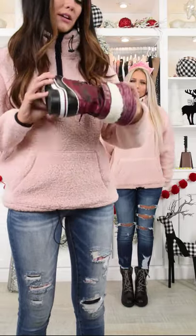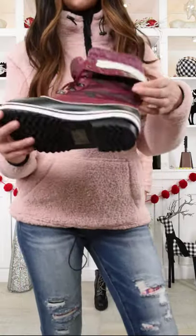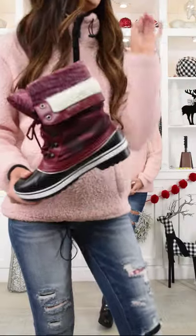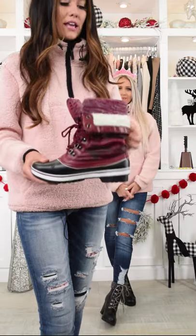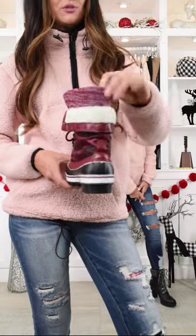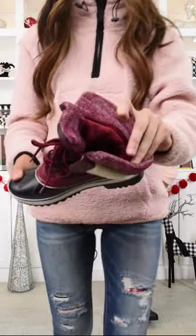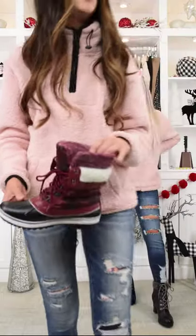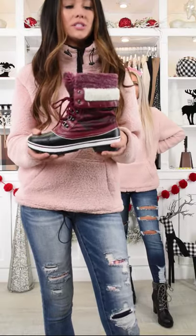I'm going to go buy all of these, actually, because these are so freaking nice. I love that these ones are a red camo. It's very subtle, so even if you're not a camo person, these are still going to be great for you. I love the Sherpa-lined ankle cuff right here, and it has an ankle sweater as well, which is really nice. And then on the inside, it's so soft. I don't know if you can see in there, but it's literally the softest material ever on the inside.